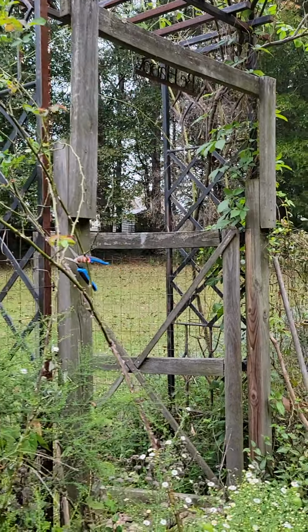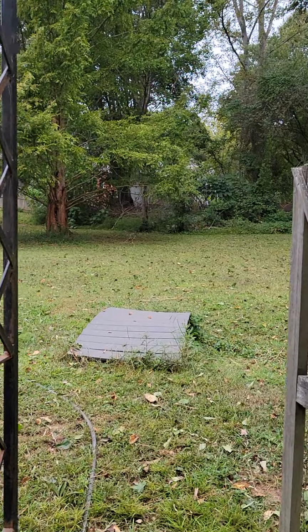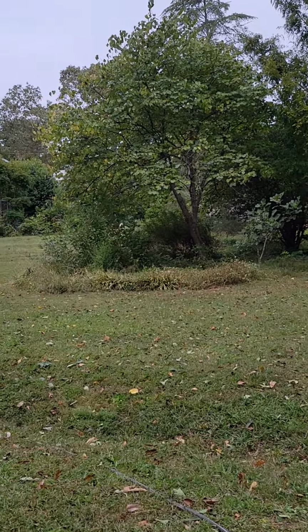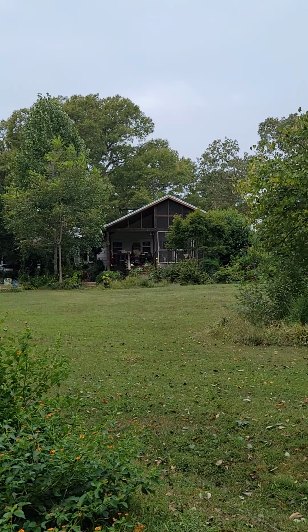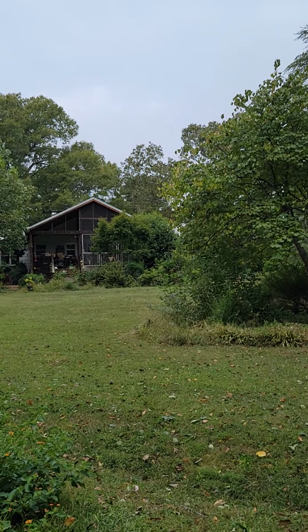And there's the gate, and I'm going to go out, and then I'm going to go to lunch with my daughter today at one of our little restaurants that's closing for good. I guess the pandemic got it. The Grit.